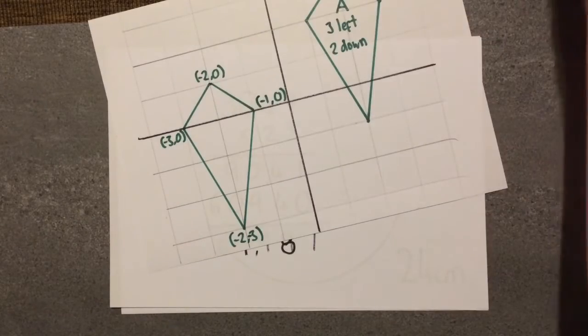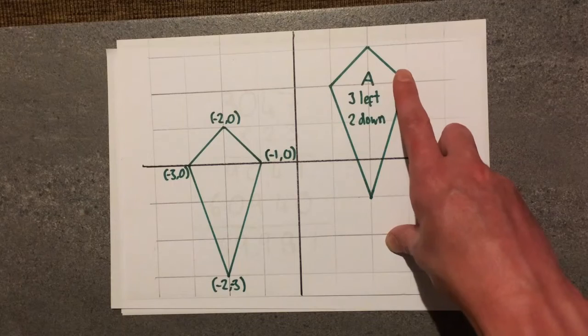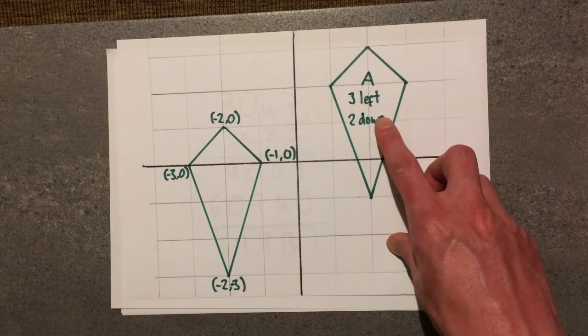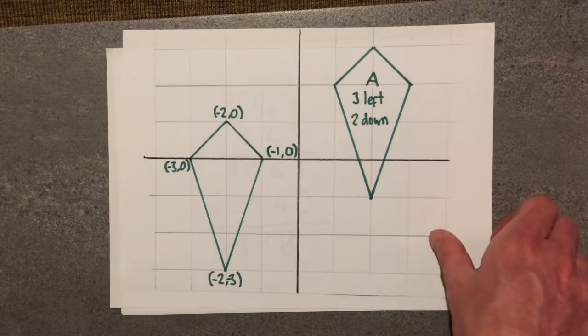Bit of translation. So I drew myself a little grid, and I put a shape on it. So this is shape A. And then I had to translate it 3 left and 2 down. So I've drawn it in its new position there and I've labelled all the coordinates. So see if you agree with my translation.